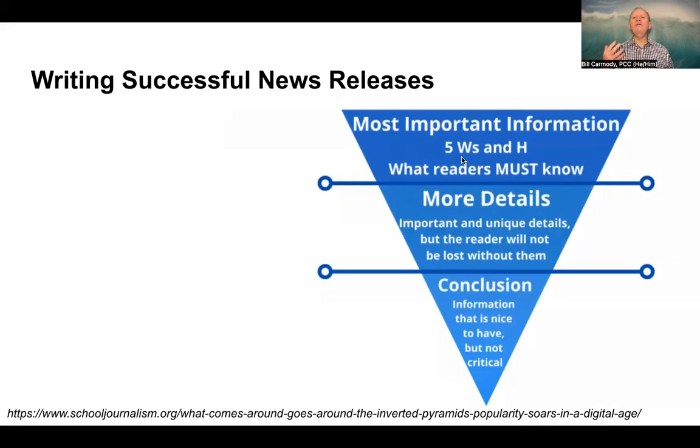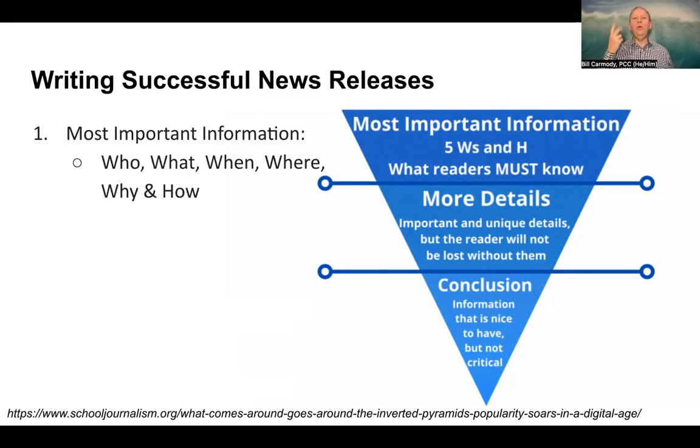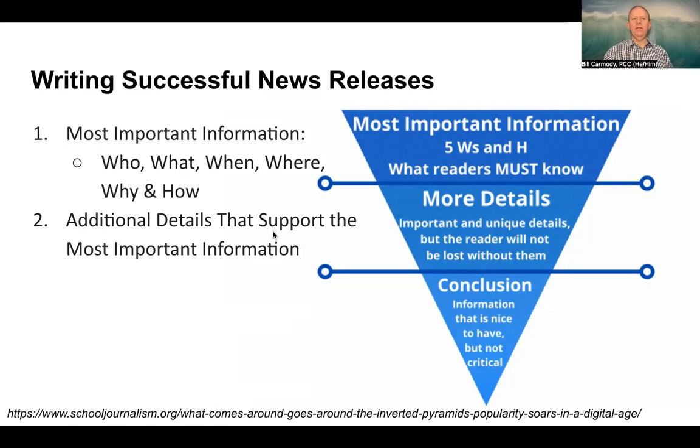I love the inverted pyramid. It tells us everything we need to know. The first thing is, at the very top of your news release, what is the most important information? The who, the what, the when, the where, the why, and the how. These six points need to be right up front, the very top of your news release.